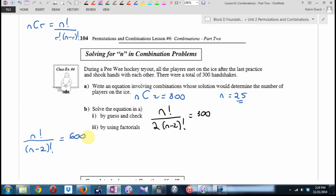N minus 2. What's bigger, N or N minus 2? What's bigger, folks, N or N minus 2? So I'm going to start to expand that one. My next step, I'm going to say N factorial is really N times 1 less than that. How would I write 1 less than N? In brackets, N minus 1 times 1 less than that.